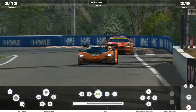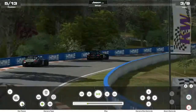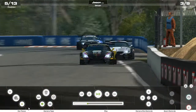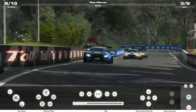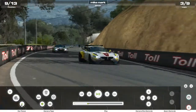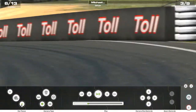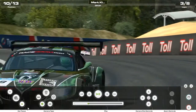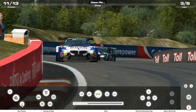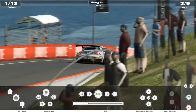Khan still leads from Stokes. Schneider, who's under pressure from Hayes for the final podium. Up into 5th place now, Jason Monds. He's ahead of teammate Dule Markovic, and then Rick Martel in 7th place. 8th place for Mike Mark, who has dealt away with Mike Magasevic, down to 9th for him. And the final points paying position belongs to Mark Klapzul, ahead of Dean Reimers, Martin Lauer, and Alan Angel.